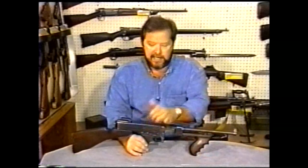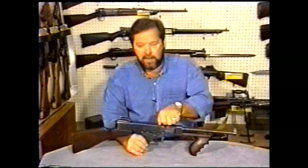Before we jump right into the disassembly and assembly of the Thompson gun, there's a few things I need to talk to you about. Number one is safety. You must realize that the Thompson gun fires from an open bolt. What this means is that when the bolt is pulled back, if there is a loaded magazine inserted into the gun, whenever this bolt goes forward, for whatever reason, it will fire a cartridge. So you must be aware of that.